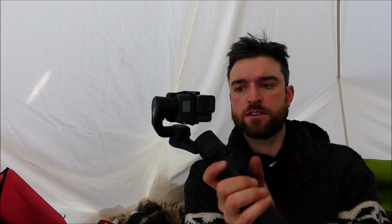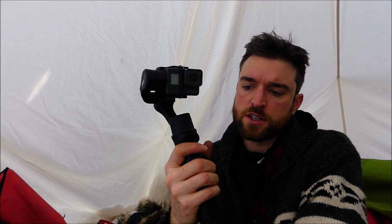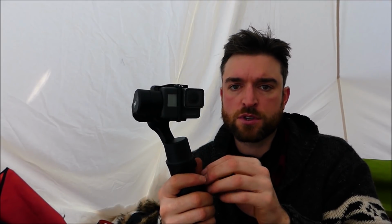Its main purpose is as a gimbal, so any way I move the handle, it counteracts it and keeps my frame steady. But I don't even really want it that much for that. I mostly want it for the motion time lapse, so if it can't do that well in the app, then it's no good.